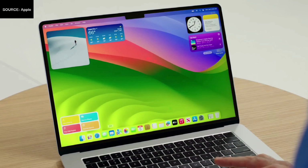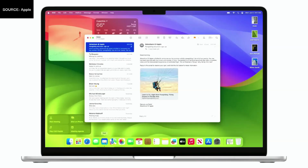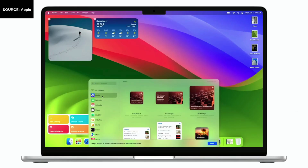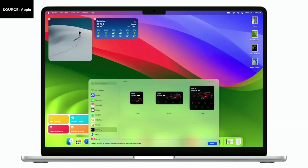If I open up Mail, my widgets instantly fade into the background so I can focus on the task at hand. But I also have some amazing widgets on my iPhone. And through the magic of continuity, I can now access them all right here on my Mac. So I can see my Apollo for Reddit, Hi Coffee, and even my car widget. My iPhone just needs to be nearby or on the same Wi-Fi network.